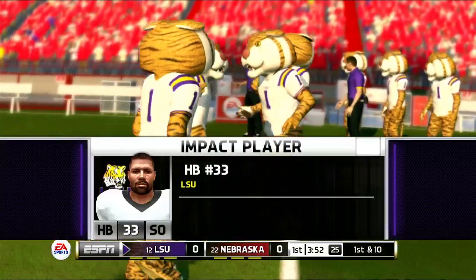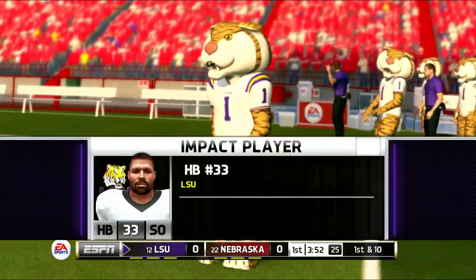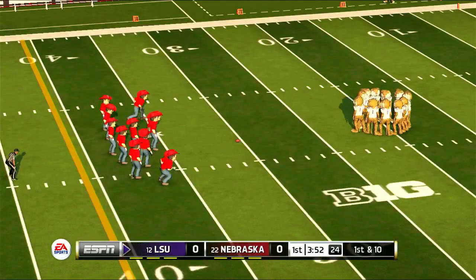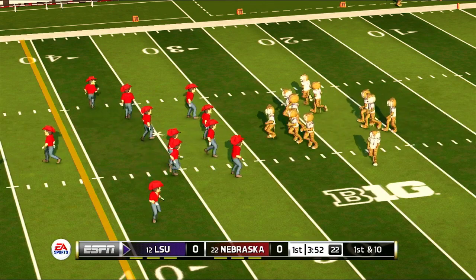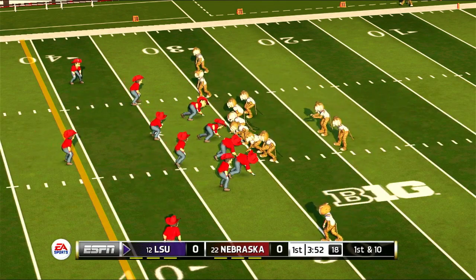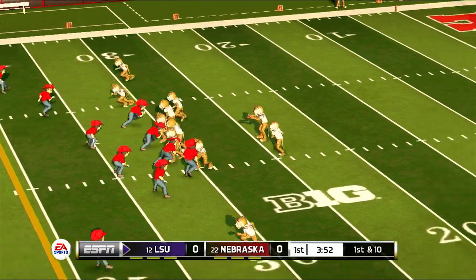LSU's a team and a program that year in, year out's got 1,000-yard rushers. Sometimes they've got two, and they've got that huge offensive line. And, you know, you get too worried about them, and sometimes you can overlook the fact they can throw the ball. It's going to be tough today for this defense. I think they're going to have to take some chances and load this line of scrimmage.